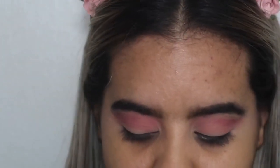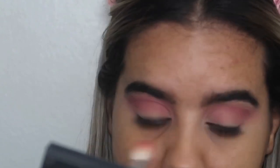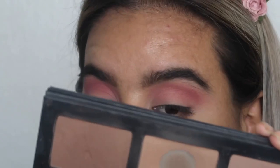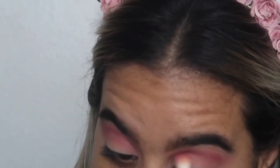I honestly don't even use that palette, which is really bad because I have a lot of makeup that I don't use, but I do give it away. I'm just hoping that it won't look muddy when I put colors on top of colors and blend them out. So far it's not giving me any problems, so that's good.